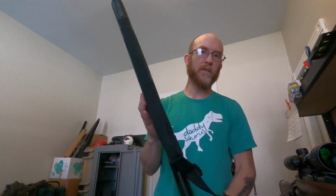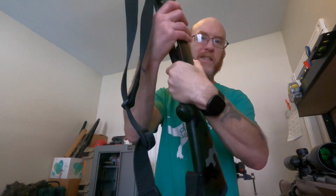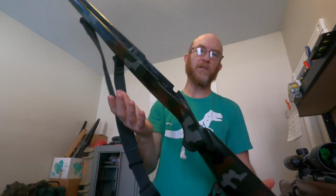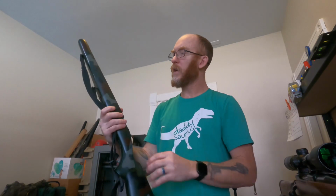Macmillan makes some of the best stocks that are out there. This is one of the old school forest camo ones. My uncle had actually painted the rifle to match this and tried to make it a camo backcountry rifle, walking through the Colorado sage hunting for elk. And it was very nice, very nice.